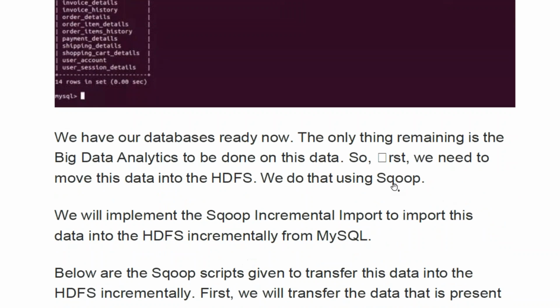That's where you have to use Sqoop, when you want to import and export data from SQL Server, MySQL or Oracle, any kind of database source to Hadoop. Here they implemented it with incremental import. Incremental import is one of the techniques in Sqoop. Sqoop incremental import brings this data into HDFS incrementally from MySQL.